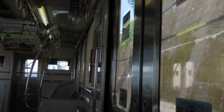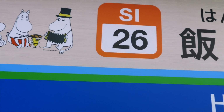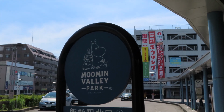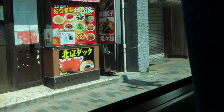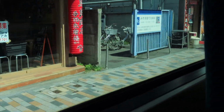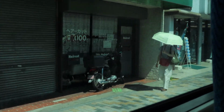And I knew I was at the right station because there was this cute Moomin drawing on the side of the station. So once you get to the station, you have to take a bus all the way to Metsuya, which is technically a giant attraction, which Moomin Park Valley is part of. And in total, it took about 2.5 hours just to get there.